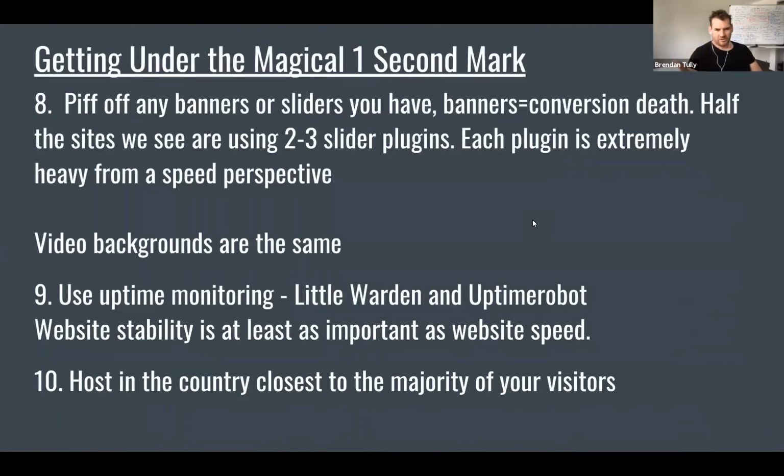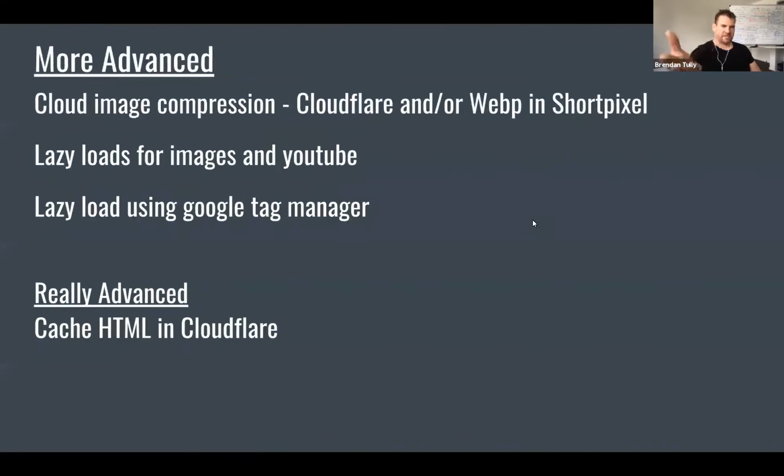Use uptime monitoring. We talked about that. Uptime Robot. Little Warden is also a good tool for monitoring some of this technical stuff. Host in the country closest to the visitors. We talked about that. And then we talked about some of this advanced stuff. So cloud image compression for WebP file format support. Lazy loading can be a really easy way to speed up the site. So lazy loading images and lazy loading YouTube videos. What that means is that those elements on the page don't load until the user scrolls down that far.